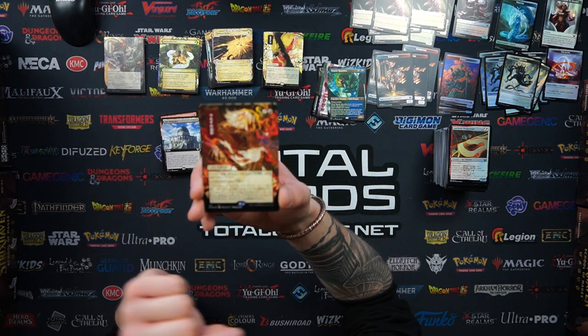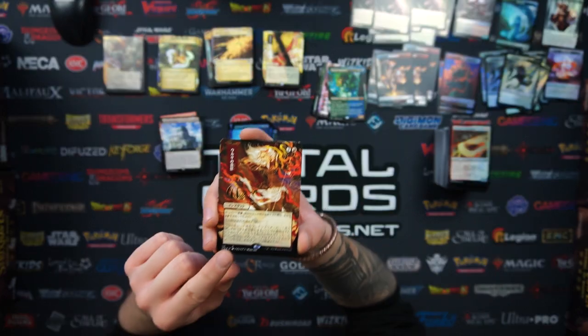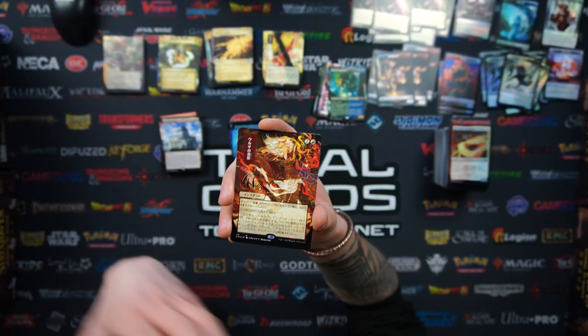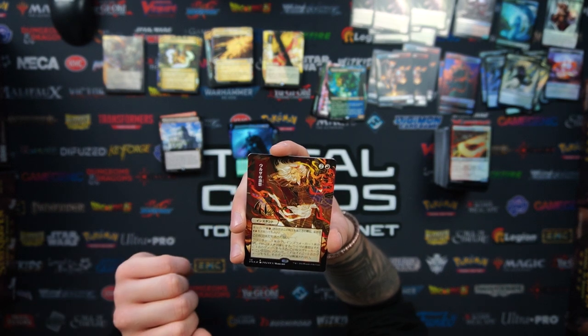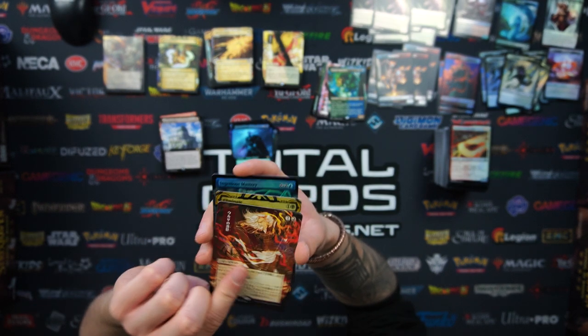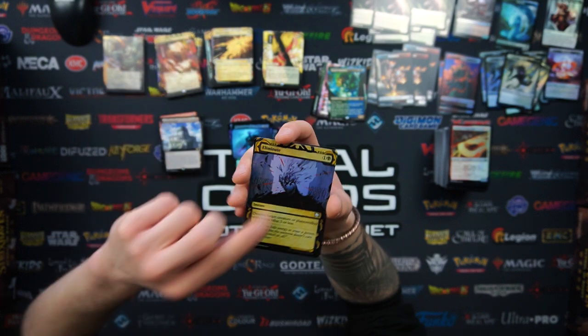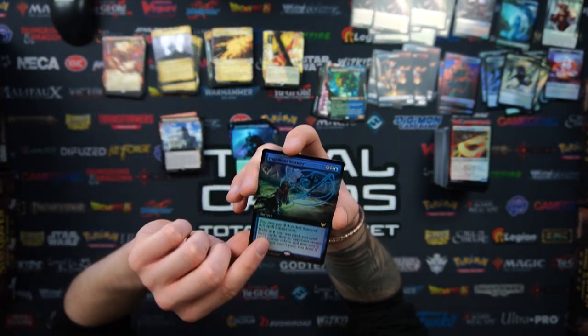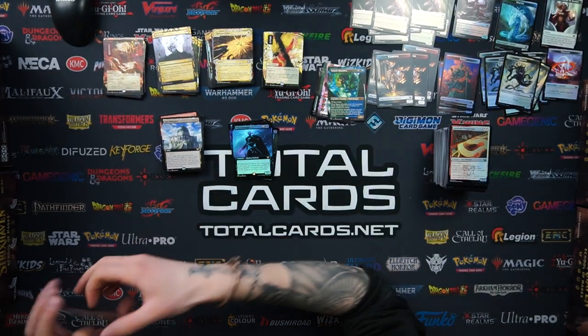Now that is an Urza's Rage. Absolutely stunning. The artwork for Urza, he genuinely looks like an emperor almost, and he is fighting his way through. Absolutely stunning. A foil Eliminate and an Ingenious Mastery.